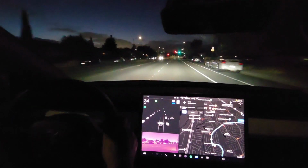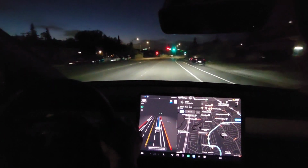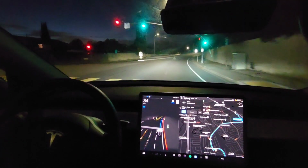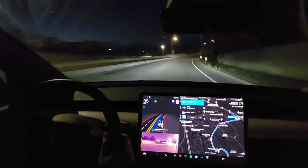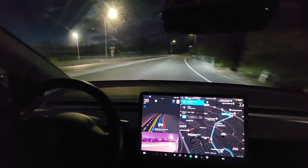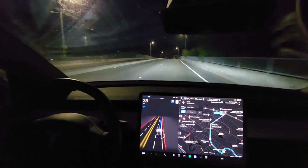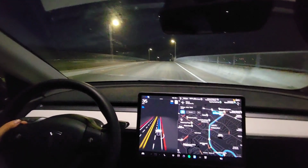Okay, why? No, why? Stop it. Wait, I want to see what it was saying for the reason. I think it's too late now. Says changing lanes to follow route. No, you don't. Stop it. You don't need to change lanes yet. Stay on the inside of this curve. You can change lanes after all these turns.